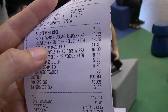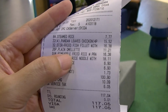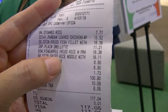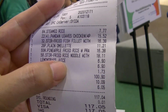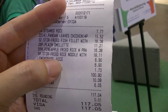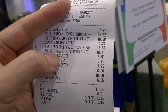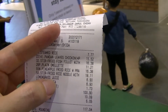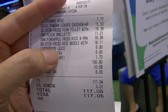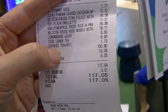Pandan leaf chicken, $15. Stir fried fish fillet with basil leaf, $16. Plain omelette, which is really nice, $11. Pineapple fried rice was okay, sweetish, $16. Pad thai, $18. Pad thai now, novelty has worn off. It's like a very sweet version of char kway teow. I think I prefer char kway teow. It's not as awesome. So nah, I'm not gonna have pad thai anymore. It's not so nice actually, pad thai. The concept that is. What else? And that's about it.